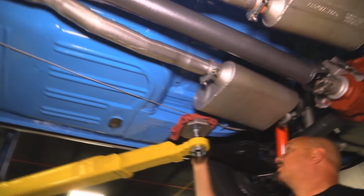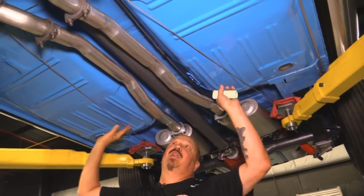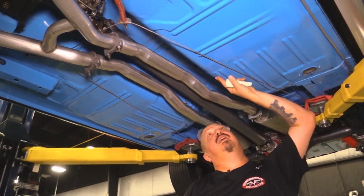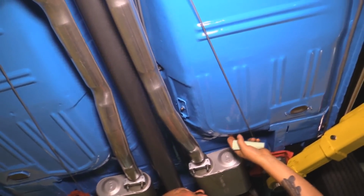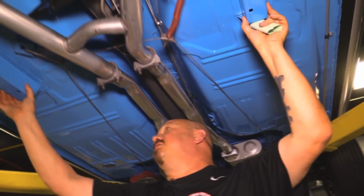All the wheel wells look nice and solid, floorboard looks great, pinch welds look awesome. Again, you can see this baby's been all painted up real nice. Looks like there's a little bit of sealant right here. I don't know what's going on here. It doesn't look like the floor was replaced, but I do see a little bit of sealant right here. Maybe somebody did a little repair there at one time. Frame is nice and square.